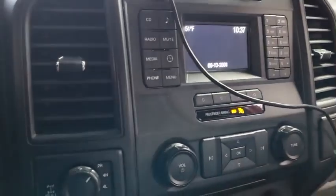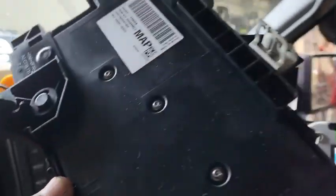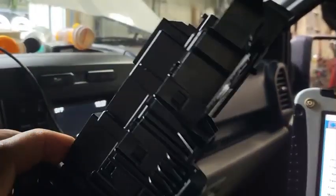Today we have a 2018 Ford F150 pickup. The reason for this car is we need to replace the body control module. Why are we replacing the body control module? Because the parking light and tail light are not working, though the signal light works.